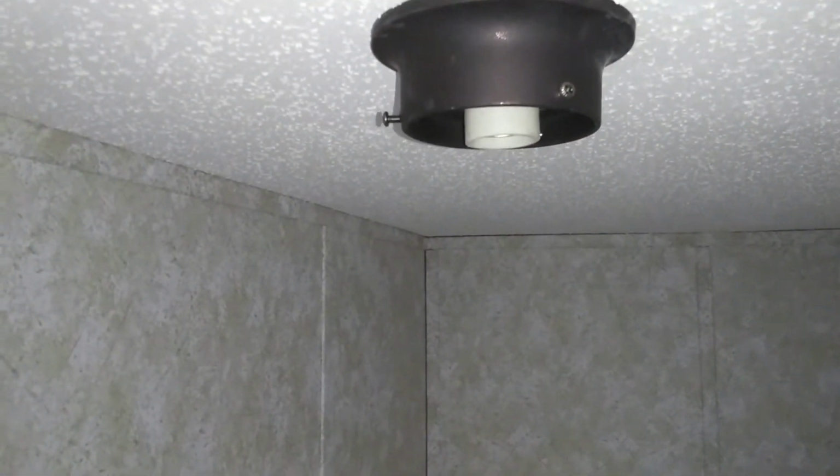Okay, here's your closet. You have your shelf right there. And then you have a light up there. They just have to put a light bulb in it, but they'll do that when they deliver this house to your site, when you purchase it. And what I would do, I would take that shelf and bring it all the way over here. It'll help to maximize storage space. There's your floor. Y'all see that?